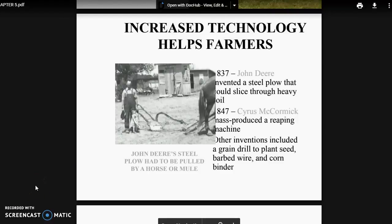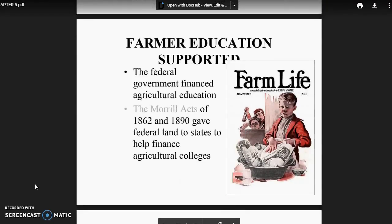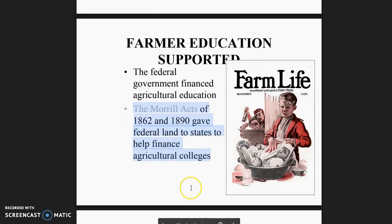Question number 16 is asking, what were the Morrill Acts of 1862 and 1890? On this slide, farmer education supported. The federal government financed agricultural education. The Morrill Acts of 1862 and 1890 gave federal lands to the states to help finance agricultural colleges. Please write that down for number 16. That right there, please write that down.